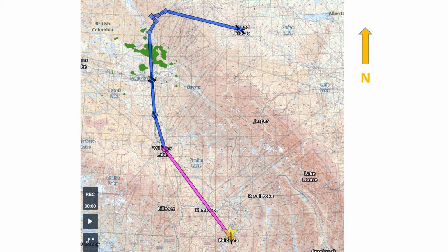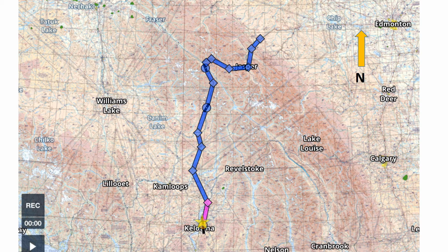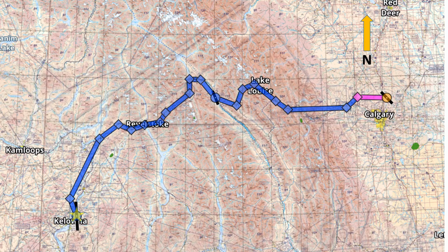The first is the northern route, via the Pine Pass and Prince George. Kelowna is a 4-hour flight from Grande Prairie, or 2.5 hours from Prince George. Kelowna is also accessible via Hinton and Jasper, and is a 2-hour flight from Hinton. The third route is from Calgary and through the Rogers Pass. This is a 2-hour flight from Calgary, and is faster if the weather is clear and you can fly direct to Kelowna.